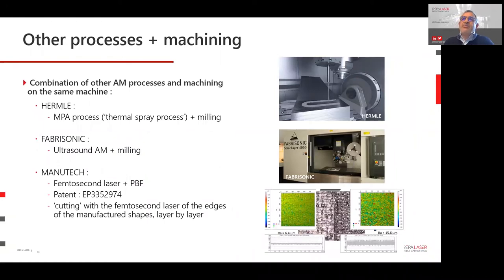And some other processes plus machining we can find on the market: the process of Hermle, a German manufacturer. They propose to combine a thermal spray process, which is called MPA, plus milling. You can see the picture here. There is also Fabrisonic with ultrasonic welding additive manufacturing plus milling. There is a picture here.